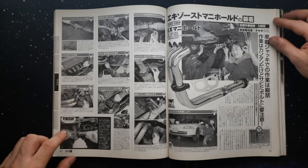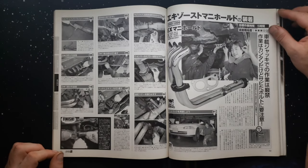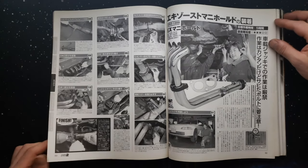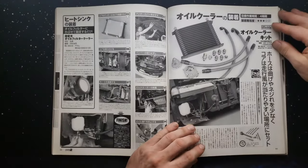Bolt them back on, do them all up. Don't forget your... Ooh, what's this? You've clamped that. Why have you done that? I wonder. I never do that. Yeah, I'm not sure why you've done that. Oh, so that you can feed this on. I see. Anyway, yeah, do it all up. Don't forget your gaskets. Away you go.